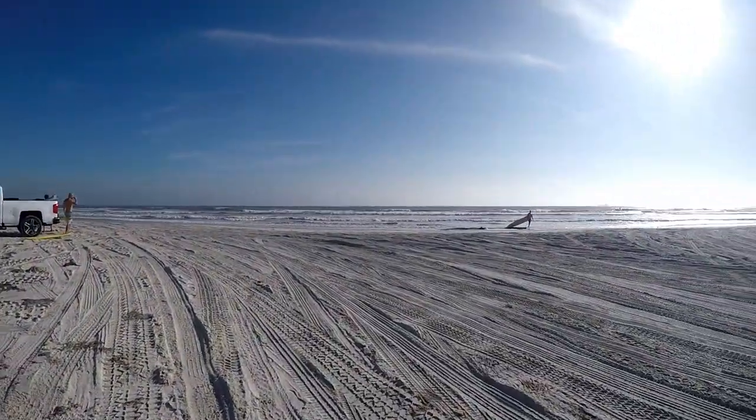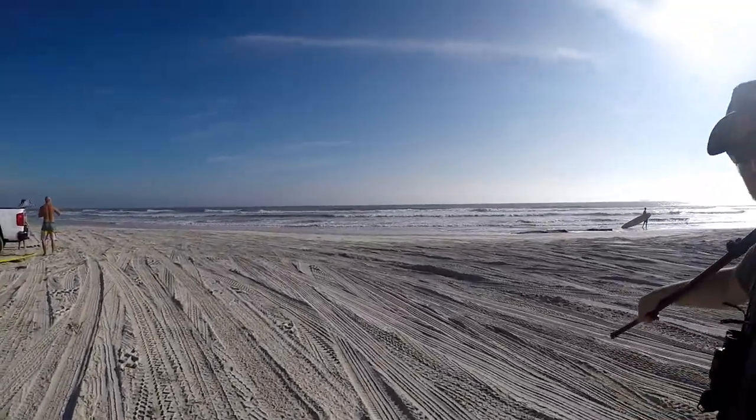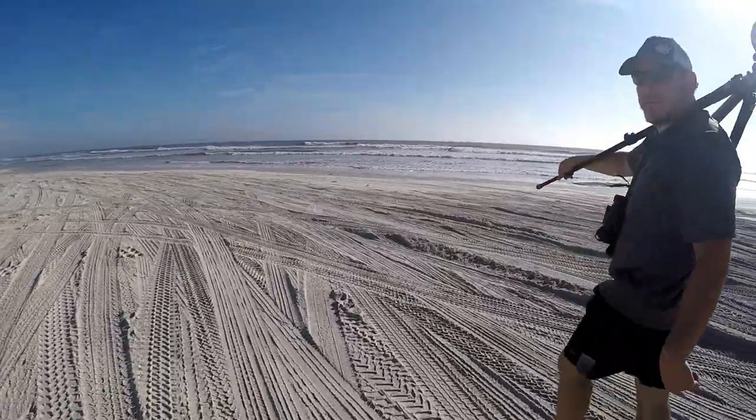I like to smell birds as well. Yeah. So this is the Atlantic Ocean, everybody. Oh, look at it. Let's get right down next to the waves. I'm going to get right down in the waves because I'm barefoot.